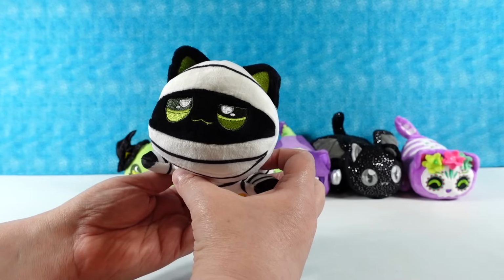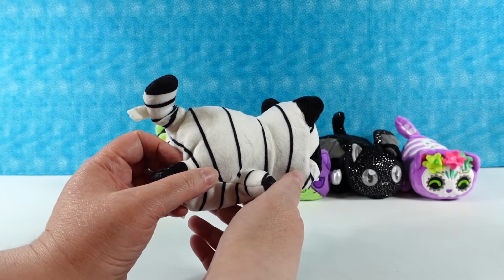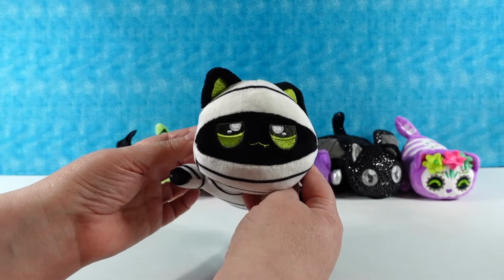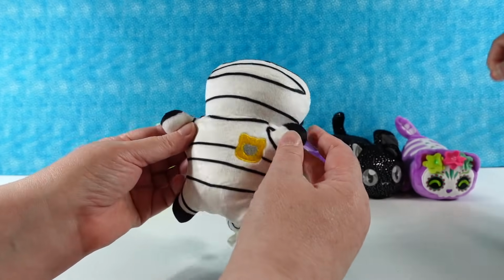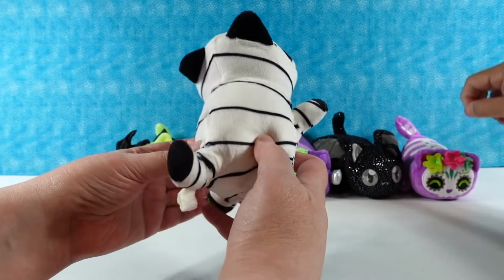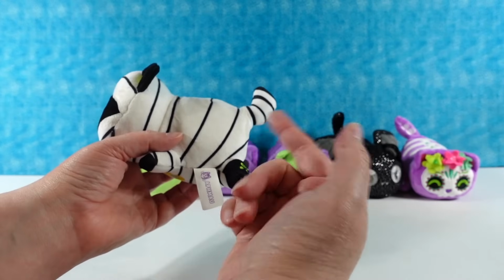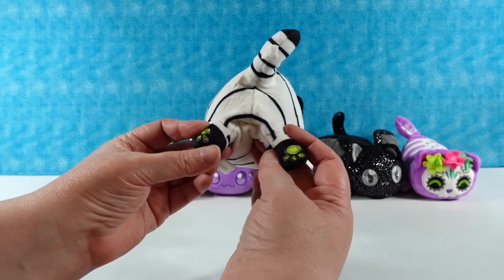He looks like a zebra mummy cat. So he does. Look from the side. He does. He's like a zebra with really thin stripes. Yeah. All right, so he is a little black cat with green ears and eyes, which is really cute. And then he's wrapped all up in the little mummy wrappings. You can see little bits of the black cat in between where the mummy bandage hasn't been wrapped tight. And little green cat toe beans.